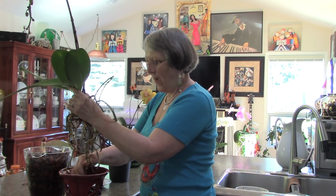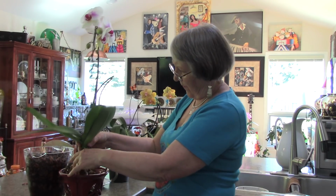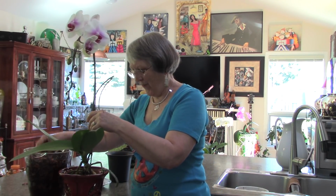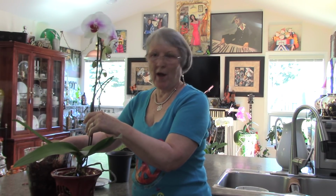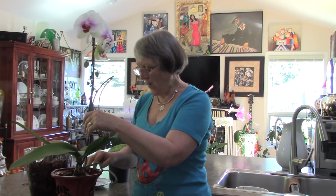There. Now this pot has quite big holes. Yes, the bark at first might fall through, but what do they get? Lots of air. They get air movement. They get light for photosynthesis. So you don't have to be in a clear pot. A lot of light gets in through holes in your pot.